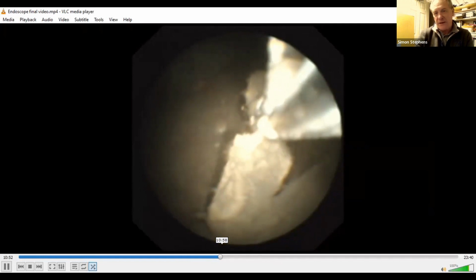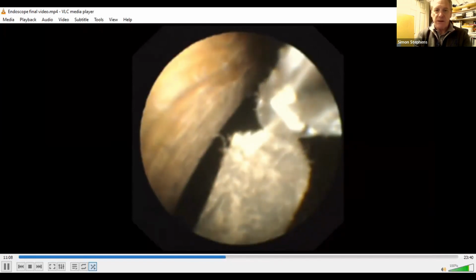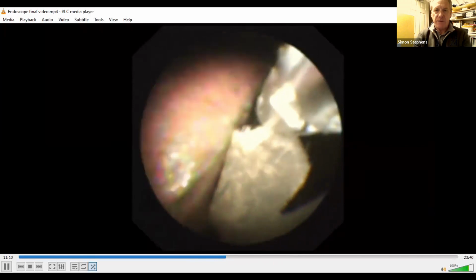So bearing in mind, I've got to articulate the head of the endoscope as well as operate the medical grabber, so to speak. This is coming out through the main hatch and negotiating the orlop deck. And then at some point, you'll see my thumb coming in to grab it before it falls back into the model through the main hatch and coming up through the deck beams. So we're on the upper deck now, the upper gun deck.